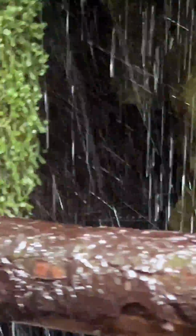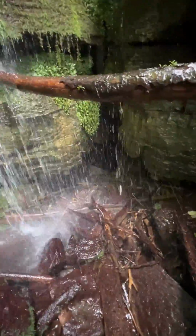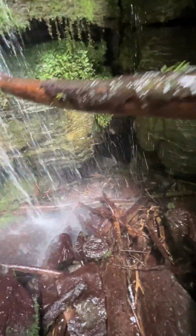Goes back deeper than that. It goes down in there another 10 or 20 feet. It's hard to see in there though. We're right below the waterfall now. Okay, we're right below the waterfall. I'm trying to get down in there, but it's soaking wet.